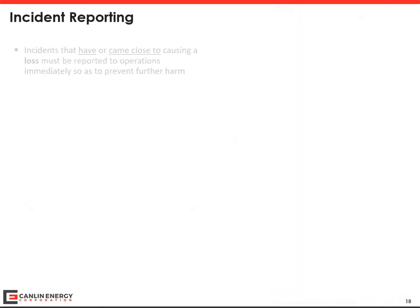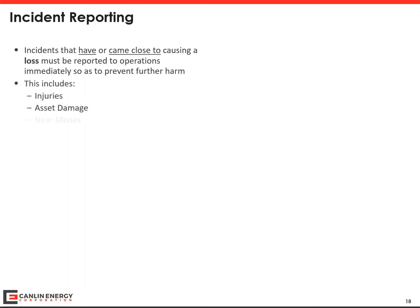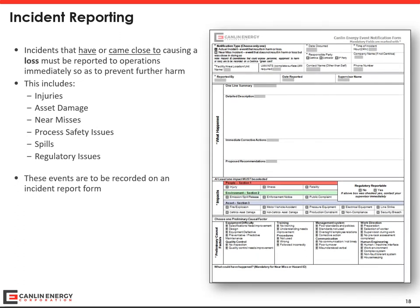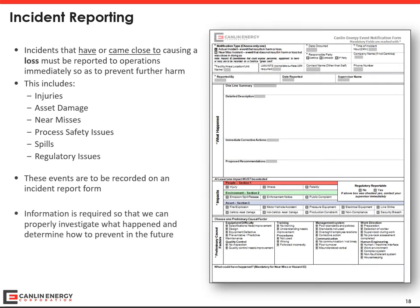Incident reporting. Incidents that have or have come close to causing a loss must be reported to operations immediately so as to prevent further harm. This includes injuries, asset damage, near misses, process safety issues, spills, regulatory issues. These events are to be recorded on an incident report form. Information is required so that we can properly investigate what happened and determine how to prevent it in the future.